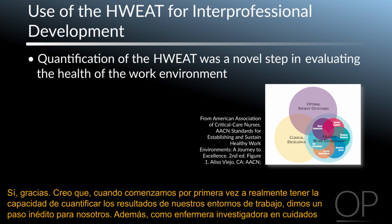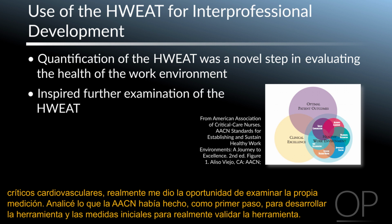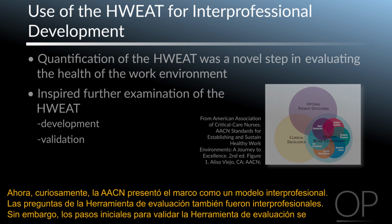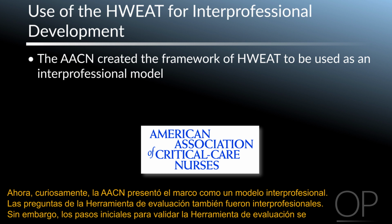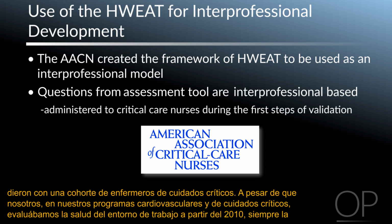And so as a nurse scientist working in cardiovascular critical care, it really gave me the opportunity to examine the measure itself, and looking what AACN had done to, as a first step, develop the tool, and their early steps in really validating the tool. Now, interestingly, AACN put forward the framework as an interprofessional model. The questions from the assessment tool were also interprofessional based. But their first steps at validating the assessment tool were really with a cohort of critical care nurses.